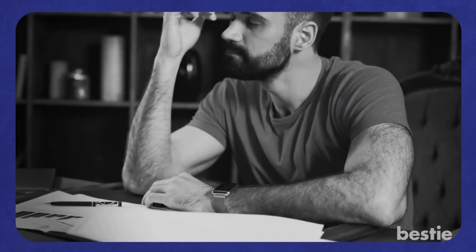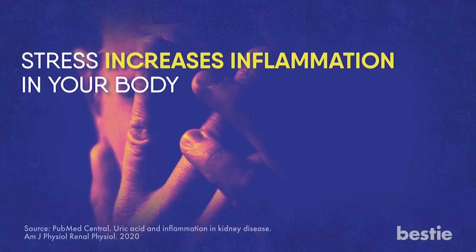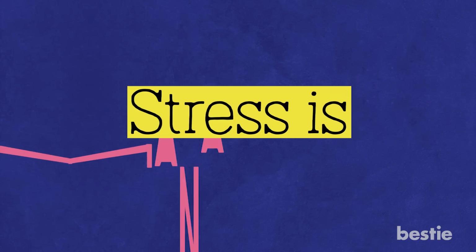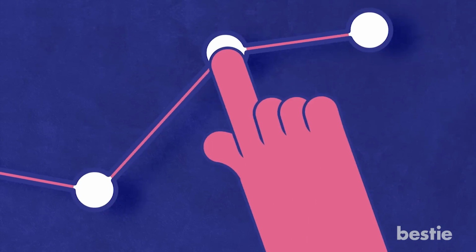Sitting around all day and not sleeping hurts us. Stress increases inflammation in your body. Increased inflammation leads to high uric acid levels and a chance of developing gout. But don't worry, stress is manageable. By making little changes to your routine, you can cope with your stress levels.